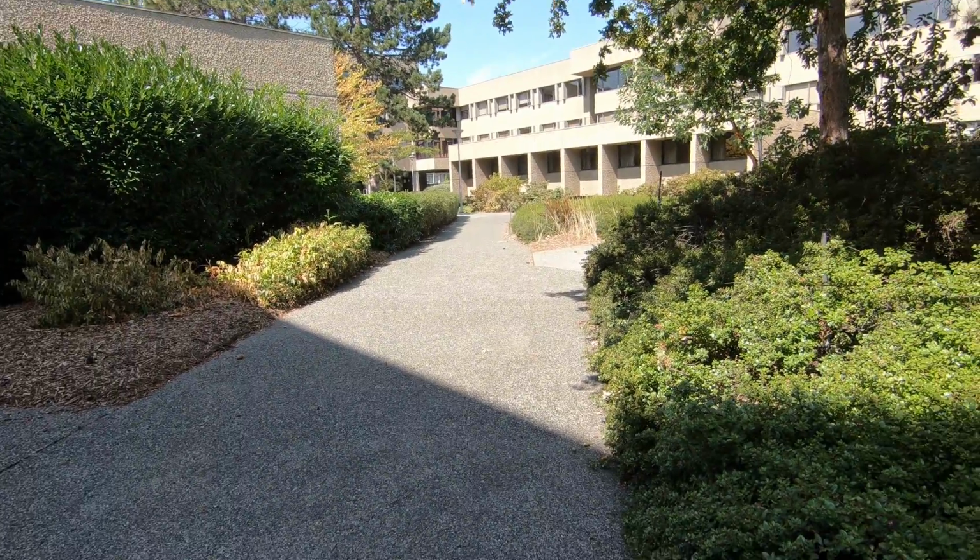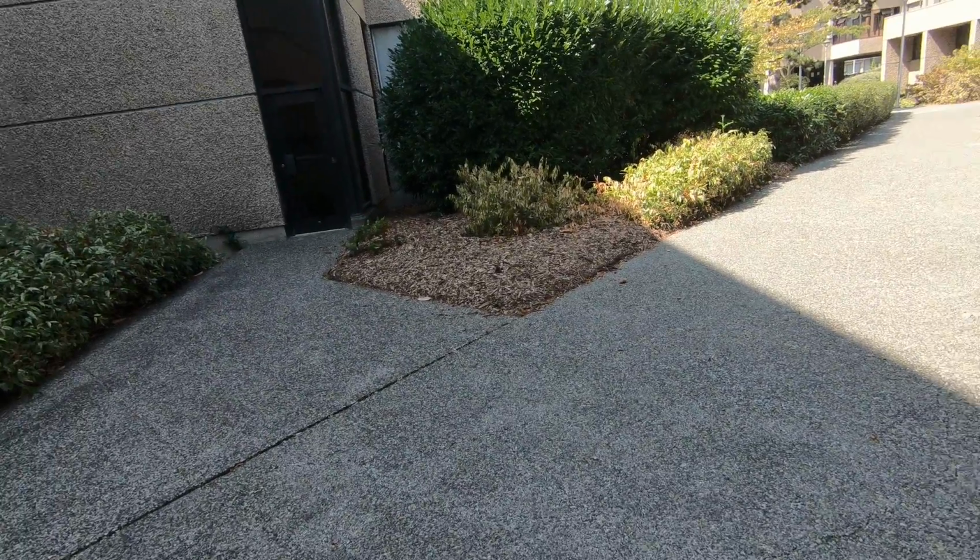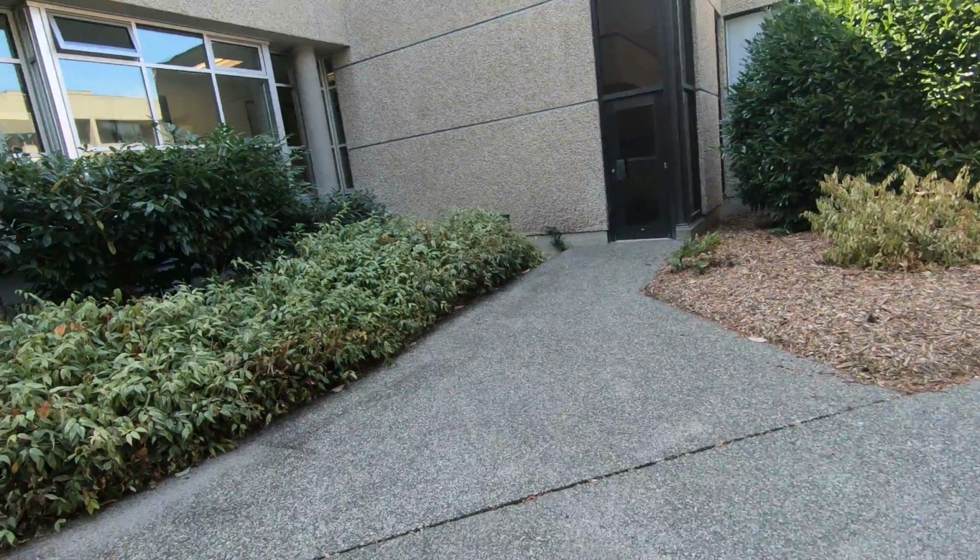And just a whole bunch of different departments on campus because it's one of the oldest buildings, one of the first ones that they put in when they began to occupy the campus actually.